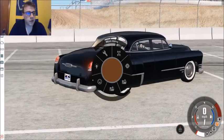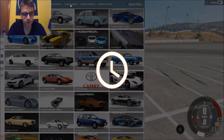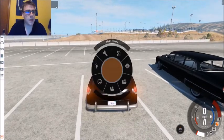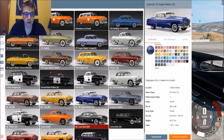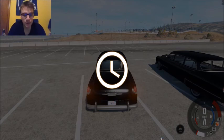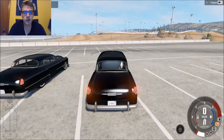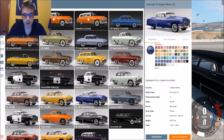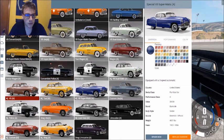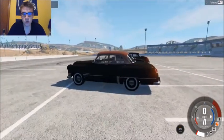Here, I got an idea. Okay. Now we're gonna clone this car. Well, actually, yeah, let's do that. Clone current. And then we're gonna get the other Burnside, the lead sled. I don't know what to call it. Okay, there we go. Now we'll get rid of this limo. Remove current. And then we're gonna do another Burnside. We'll do this one in the matte black. Spawn new. Oh, with a brown top. Okay, that'll work.